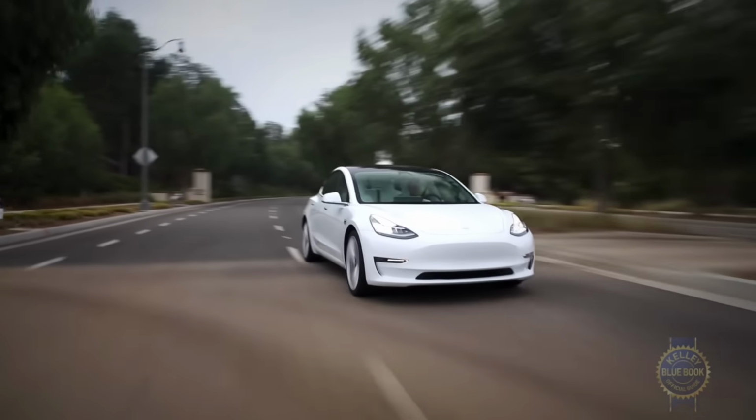I just bought the $35,000 Tesla Model 3, and just like any 28-year-old millennial would do, I ordered it online without ever having seen it and without ever having driven one before.